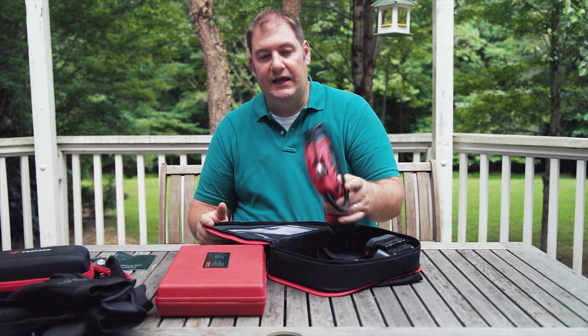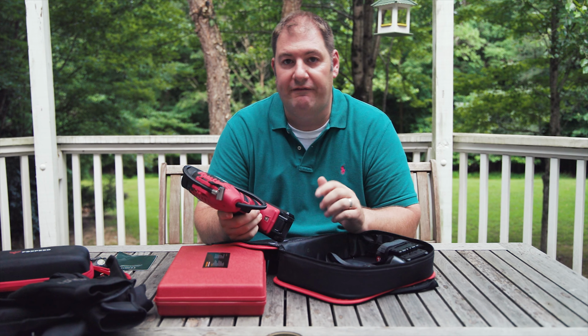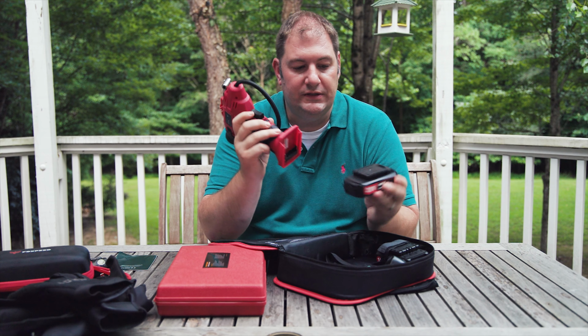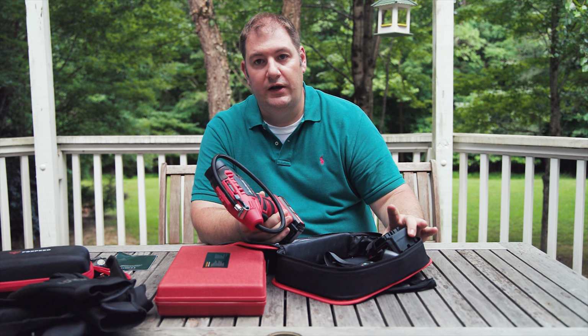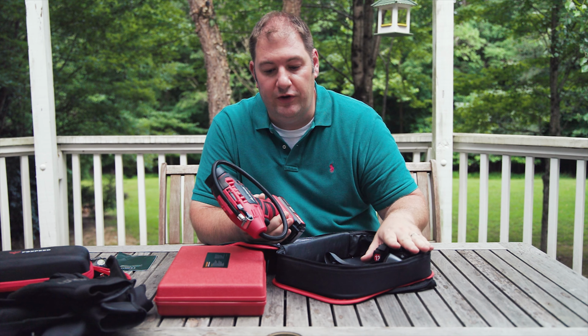So this is an inflation tool, and this is from Avid Power. Really, really cool. What I like about this is that it's battery operated. So it's got a battery, so you can do this without cords. It also has a corded power option as well. So if you want to plug it into a cigarette lighter, you can.